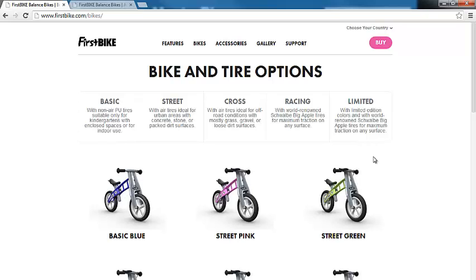Limited is simply limited edition. I would treat that slightly differently. I'd maybe make it a different colour because actually you're choosing between basic, street, cross and racing, and if you've got money to burn and you're the person who likes those status symbols, you're going to go for limited. That means you need to make limited look different and you need to make limited more attention grabbing to get those people into that area.